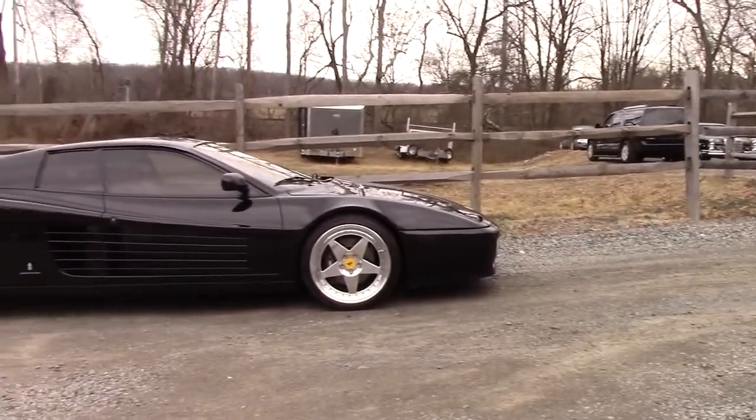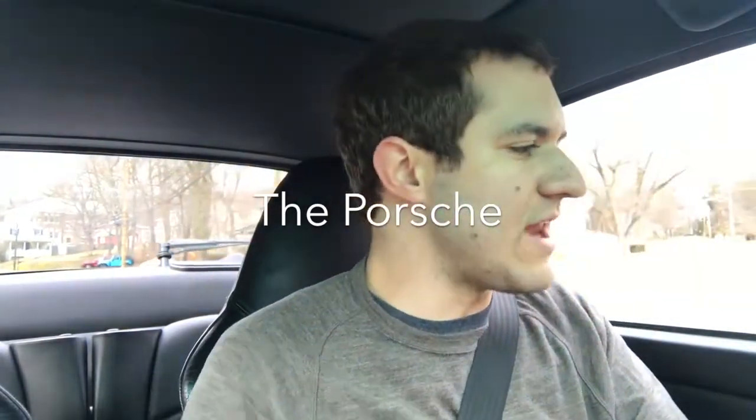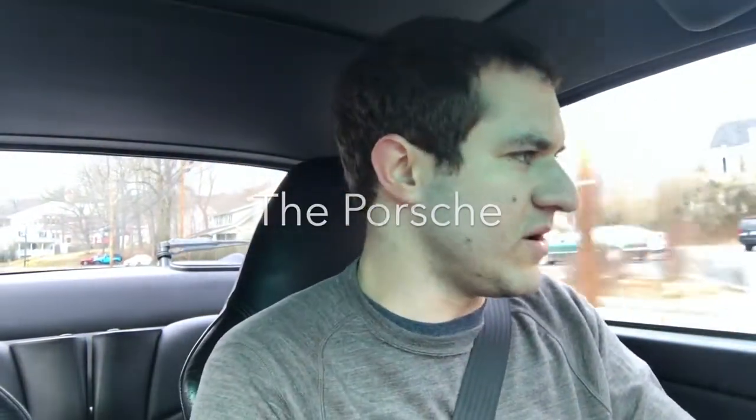But now it's time for the most important comparison. Here goes. Let's see what it's like. I've driven regular 993s before, but never the turbo. Oh, I love how these turbocharged Porsches feel. And the thing that's great about it is you jam down the throttle, you're not making a crazy amount of noise, you're not creating a crazy amount of tension, but you're flipping out inside the car.